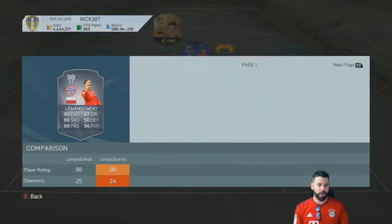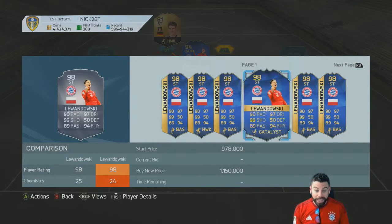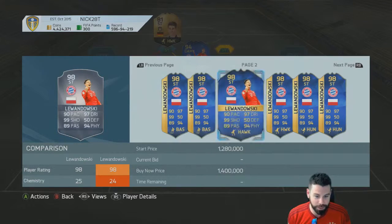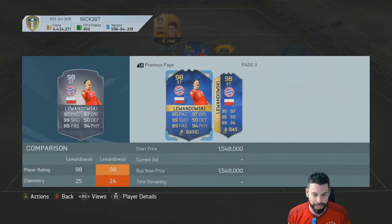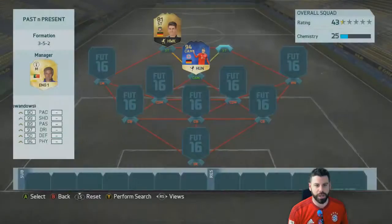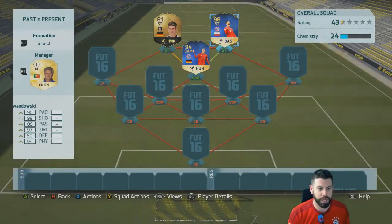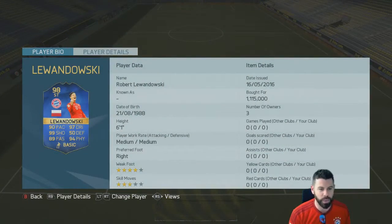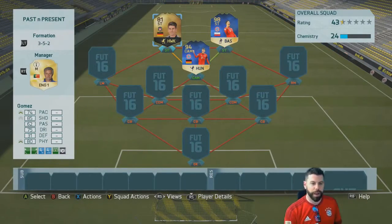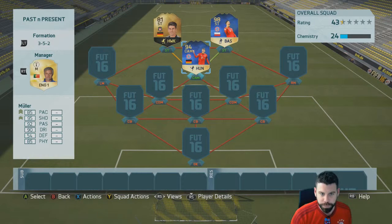Okay, let's, you know what? How expensive is this card? Am I going to be bankrupt? Oh my God. He is not cheap. Okay. In before I lose a couple hundred thousand coins buying and selling him. Remember when we bought that Suarez? We lost like 400,000 coins on him. Hopefully it's not the same for this beauty. 90 pace as well is pretty crazy. Are both of my strikers on medium? That could be a bit of an issue, but let's start with that.